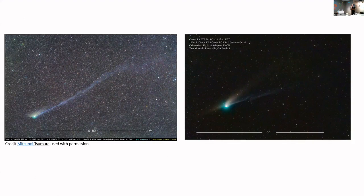I did have the opportunity to take a picture of the comet, which is on the right-hand side of the screen. I wanted to compare it to another astrophotographer who took a picture of the comet. My picture is from Saturday, and his picture was from Thursday, basically about a day and a half prior to mine. He was able to display a 10-degree tail. By the time I got to the comet, it was only a 3-degree tail, and you can see in that image where the disconnection event happened.